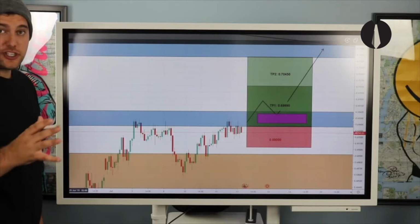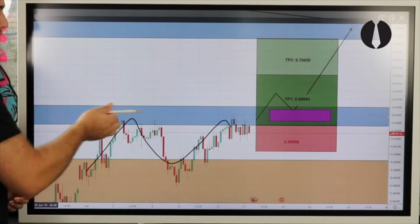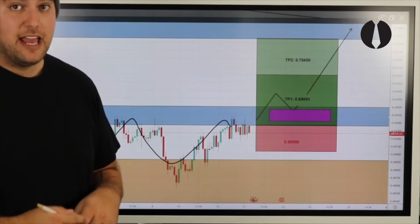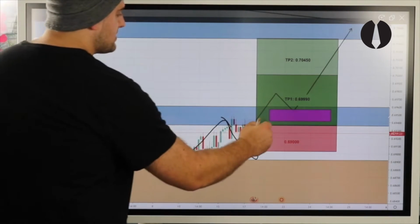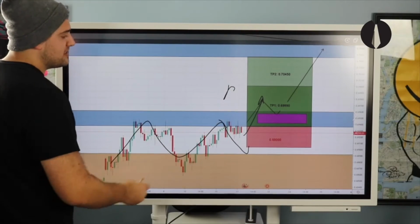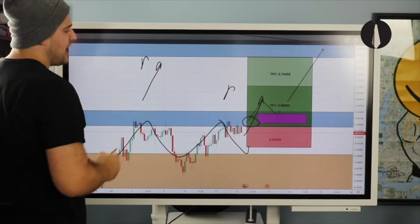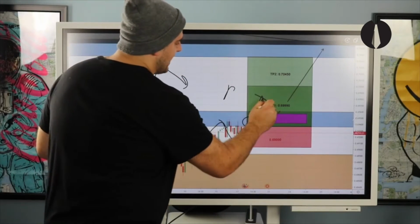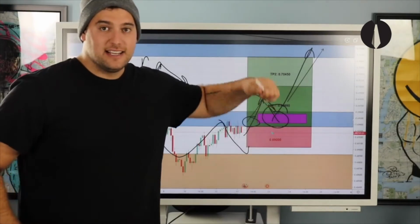We need to stay patient. That's the key to this entry. Price is in consolidation in between its lower daily zone and its weekly mid-range zone. Let price continue to play if it wants to, but once price breaks this daily lower zone to the upside, we know that's a push because it broke an area of sensitivity. What's after a push to the upside? That's right, an exhaustion to the downside, where then we see price action confirmation and entries to the upside.